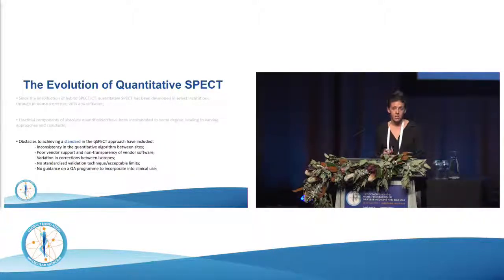In SPECT, I think there's been some additional obstacles in achieving this. Obviously, over the years, there has been this lack of standardisation because we haven't had as much involvement from the vendors, and that certainly has changed now. I think one of the major hurdles for quantification in SPECT is the fact that a lot of these corrections and the way they're modelled will differ depending on the radionuclide that's being imaged, depending on the collimator that's being used, the crystal thickness and the energy window width, and so forth. So it does sort of complicate things a little bit further and perhaps requires a bit more work to implement it, certainly in the initial stages. Also, there hasn't been much guidance on acceptance limits, quality assurance or quality control programs.